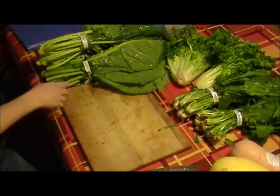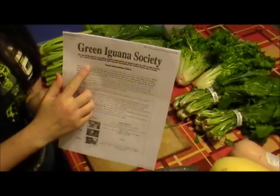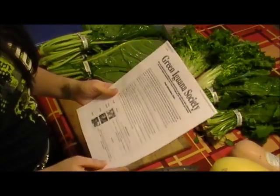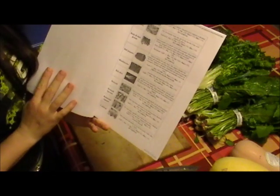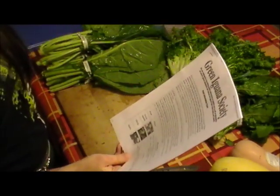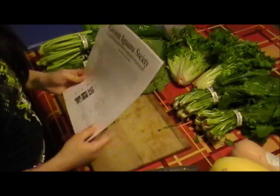One food chart that I love, that I follow, is from Green Iguana Society. I printed this off online. If you haven't been to this website, check it out. It's a great website that has lots of different information on different problems and solutions with iguanas. This food chart is the most detailed one that I could find online, so it lists everything that an iguana can eat, if it's stable, if it should be fed on occasion, or if they should never eat it, or if it's just not a good choice for them.